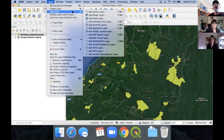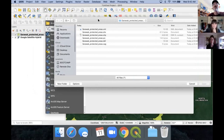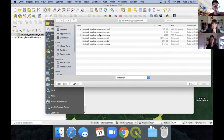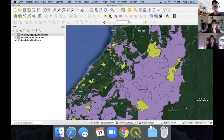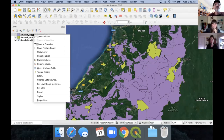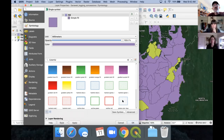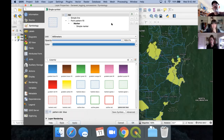And I'll just do that again for the logging concessions. And that's not very useful because it's covering everything. So I'm going to change the properties by right-clicking, going down to properties, and then maybe something see-through. It's a little bit less intrusive.